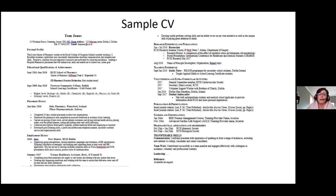over 2 pages. You can see all of the titles we've spoken about are here: your personal profile, education qualifications and achievements, placement history, employment history. This person has research experience in publications, volunteering, everything is on there, and they've got it onto the 2 pages. So that's an overview of what it will visually look like, but you will all get access to a copy of this CV, so don't worry too much about that.